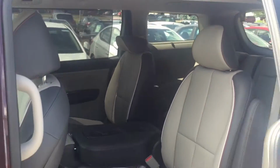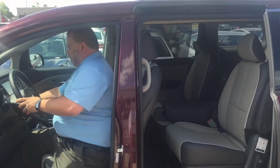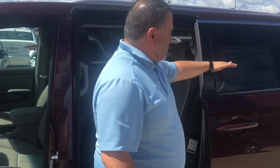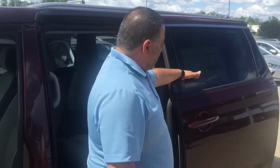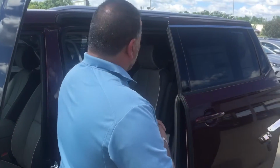Now, with the Kia Sedona also having a power feature, they will also have the power windows, which come down 3/4 of the way for your passengers, and they also have, they deleted the power vents in the third row.